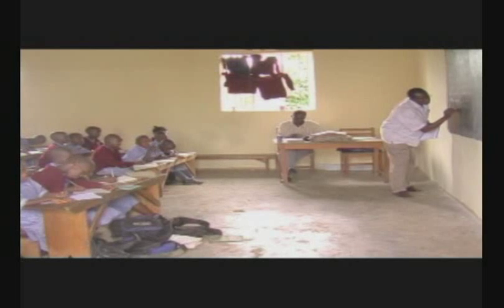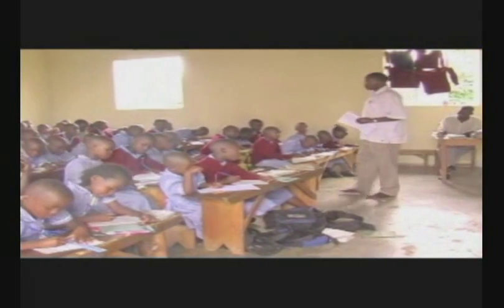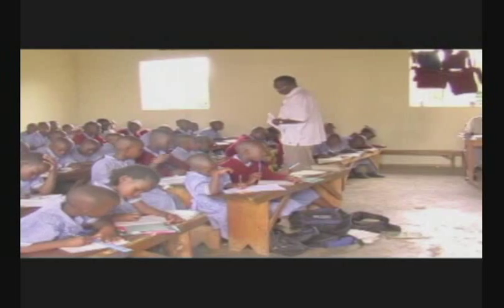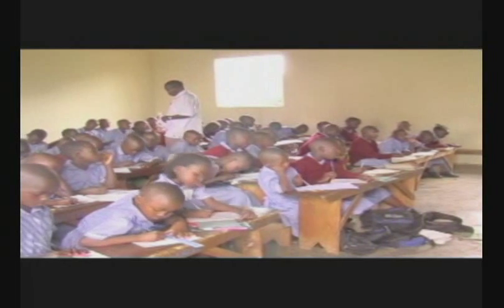This is P3. One of the middle years. In order to move up to the next class, the children have to pass the end of year exam, otherwise they have to repeat that year. A lot of learning is done from the blackboard because textbooks are in very short supply.